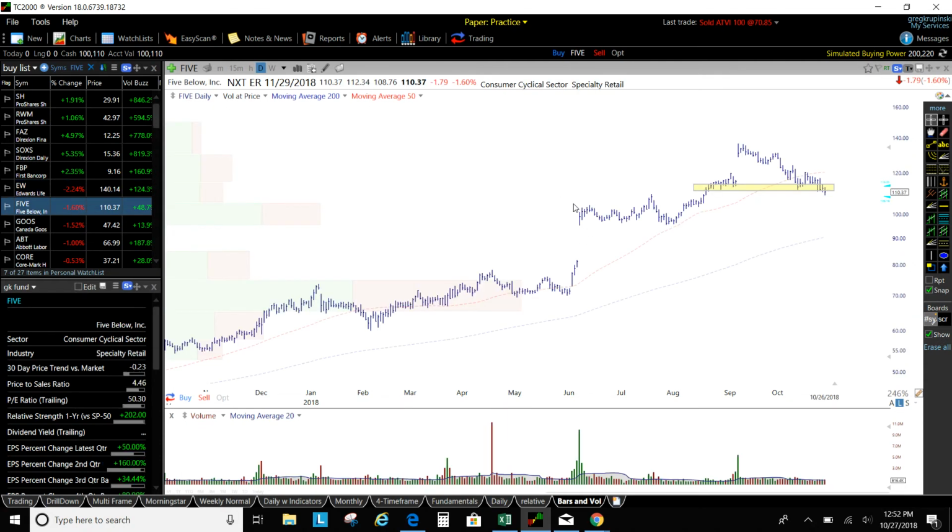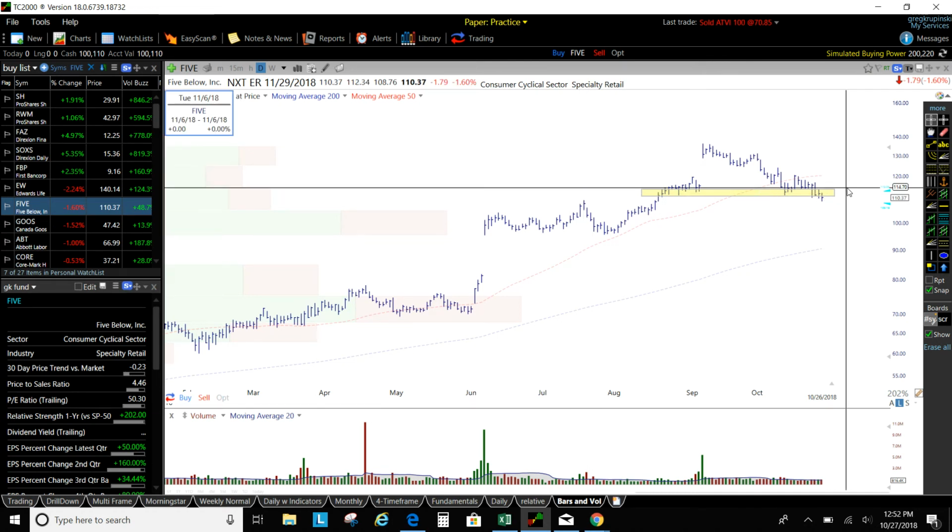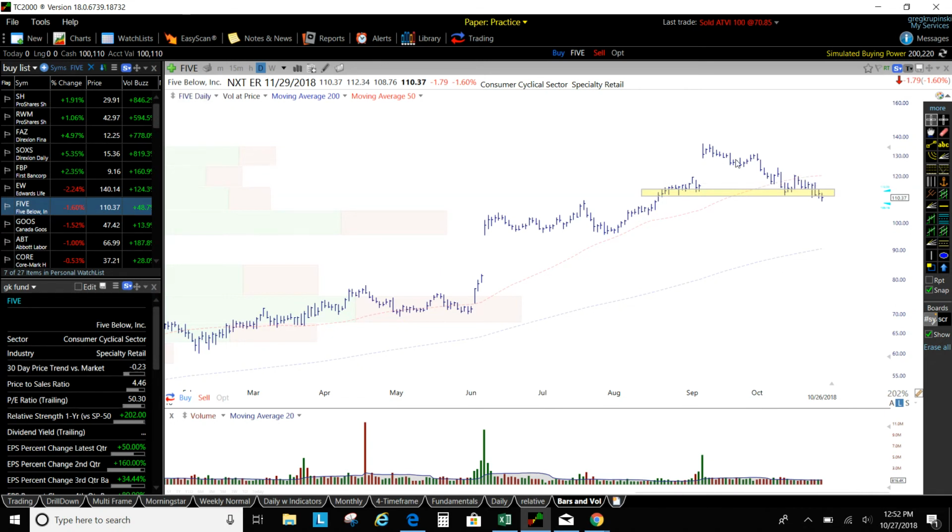A couple of retail names, Five Below. It's kind of testing this old key area. I would need it to break above this, maybe get above 116 or so, and maybe we get a run there at the highs. But this one's not a bad setup. Not the first on my radar, but if it starts moving up, it could start looking pretty good.